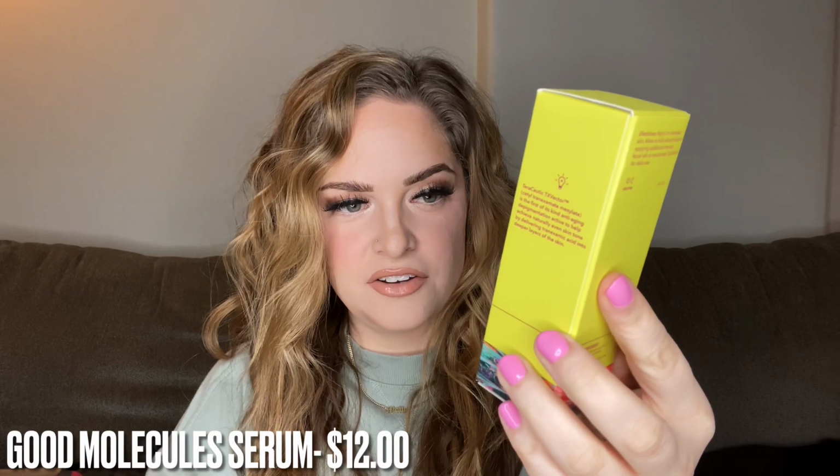This is their discoloration correcting serum. I love Good Molecules. They are a very cost-effective skincare brand sold on Beautylish, and I am excited to try this out. I don't struggle a ton with discoloration on my face, but I'm sure this is something that can help to aid with acne scars or things of that nature, so I am excited to try this.